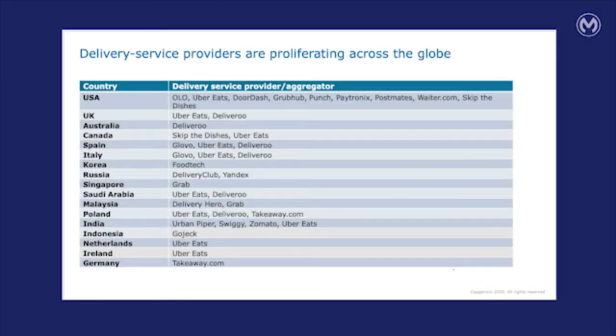Finally, just to provide everyone with a broader view of food delivery service providers in major countries, you can see that there are quite a few regional players in the world as well. For example, there's Glovo in Spain, there's Grab in Singapore, or Deliveroo in UK, etc.